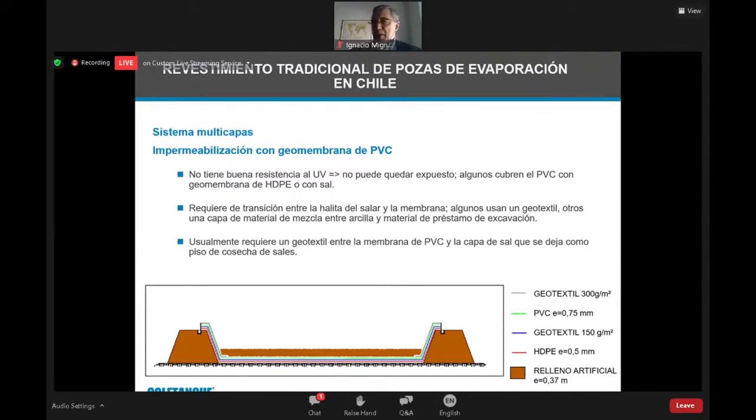Now let's see our experience in the application in traditional evaporation pools in Chile. The PVC characteristics create the need for a multi-layer membrane. Usually, PVC doesn't react well to solar rays. Therefore, the uncovered parts are covered with polyethylene sheets or with salt layers. PVC geomembrane doesn't have good resistance. Usually, an additional material is required, making the layers thicker and the installation process more complex.